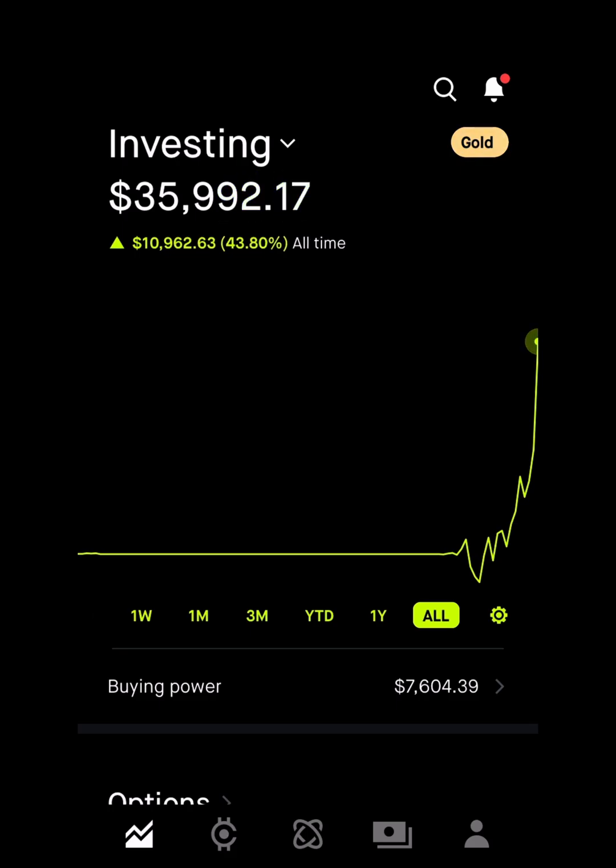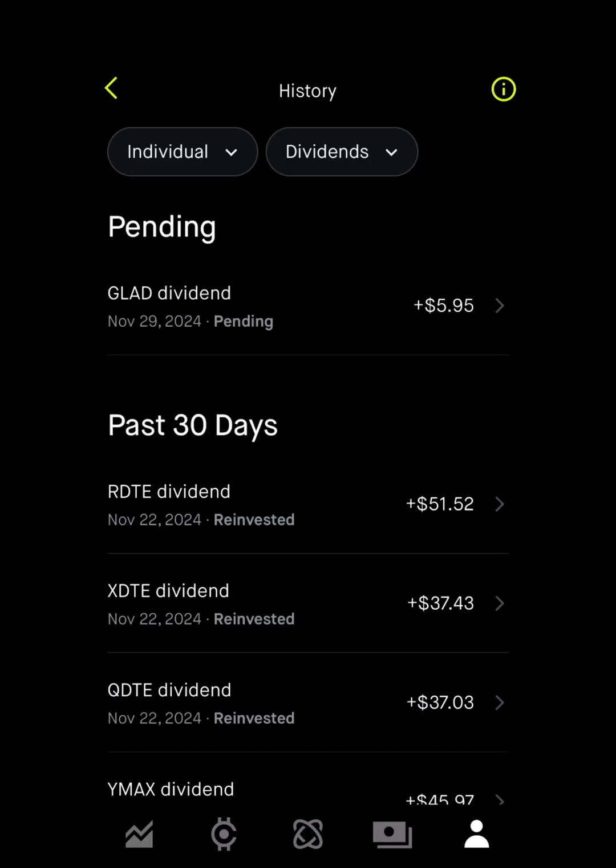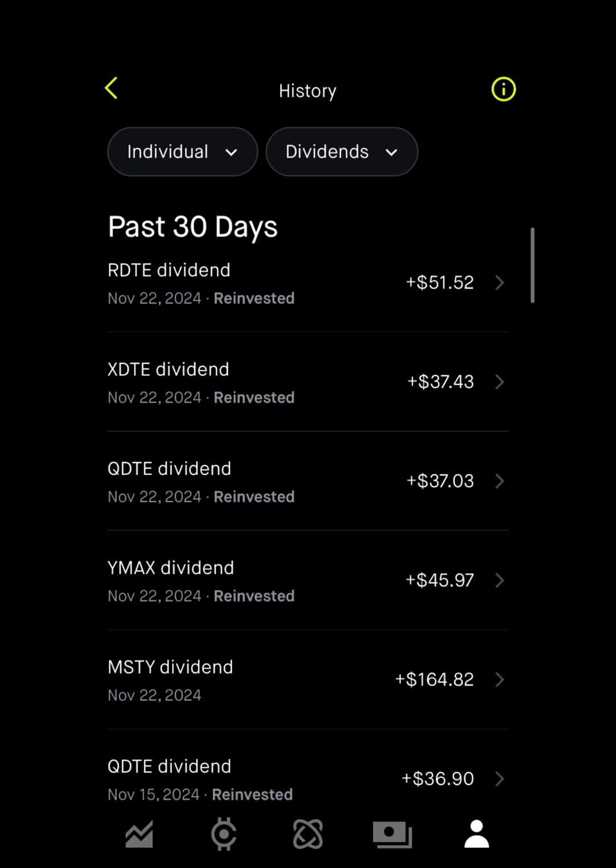Obviously, this account was opened up in 2016. We had no activity in it at all, and it just sat open. So that's why the graph looks a little bit skewed, but you can see here what we've really been doing over the last year, up $11,000. So not bad for a non-growth, high-yield dividend account that we sell a little bit of options on the top for. So let's take a look at our dividends, what came in this week, what payments.